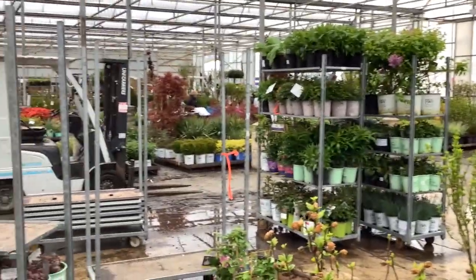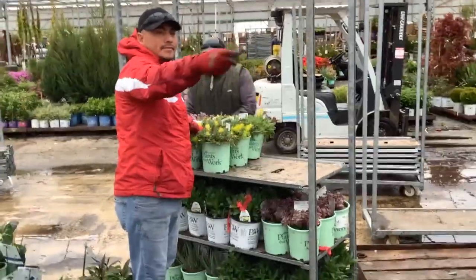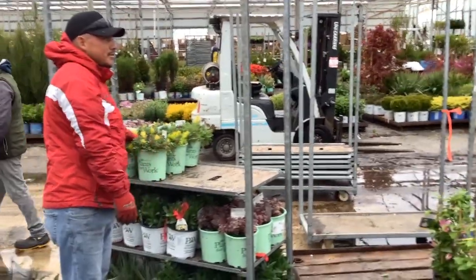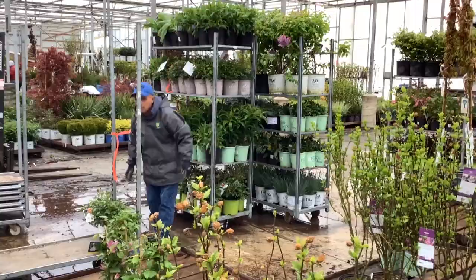Well, you can see here the guys are really busy. They're loading trucks like crazy. You know, excited to get these trucks loaded. Look at him, he's pointing, getting them up on the dock here. Gorgeous day on the dock.